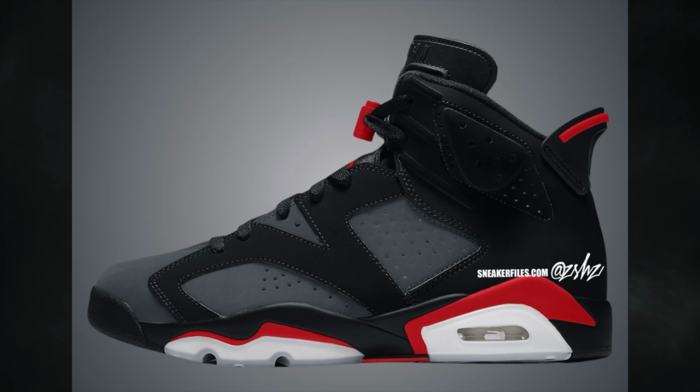Now, the first pair I'm going to talk about is the Air Jordan 6 Fire Red. This pair was expected to debut on October 12th, but is no longer releasing, and unfortunately, this was an accurate mock-up of what was supposed to release. So if you're a fan of them, sadly, they're not going to be available.